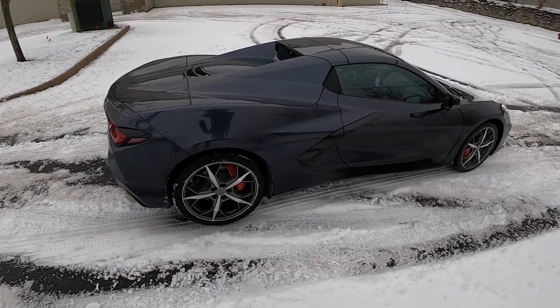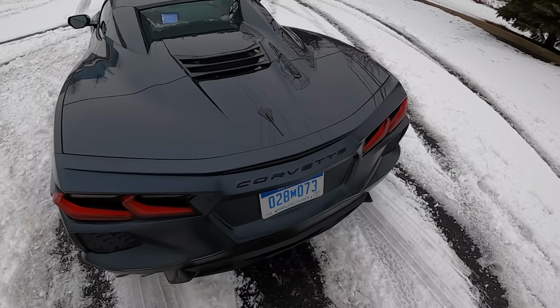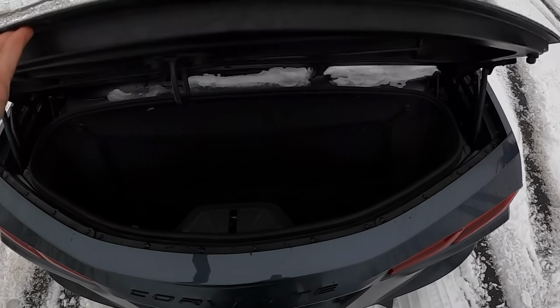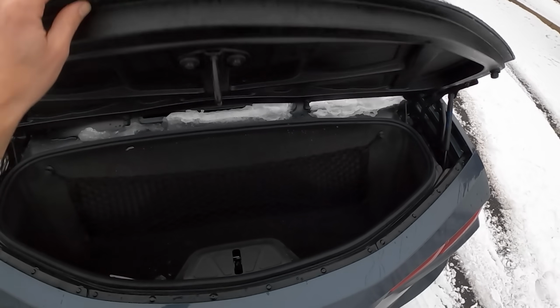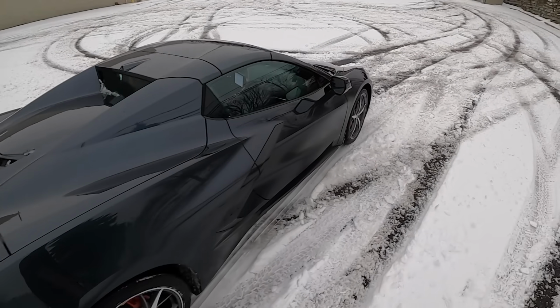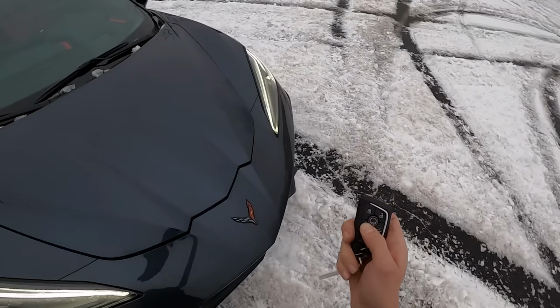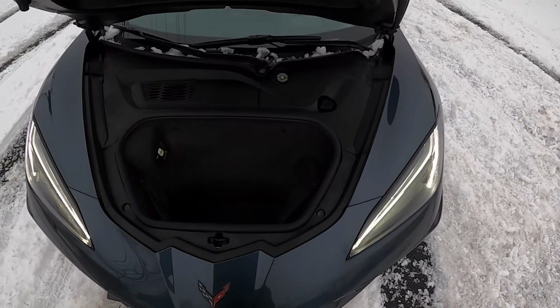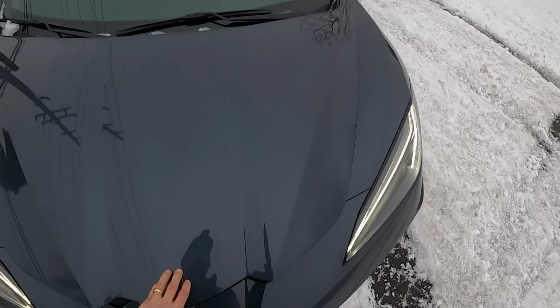You retain all of your trunk space while the top is folded down. If you look in the trunk, you still have the same amount of trunk space. You can fit a golf bag back here very easily. Soft closed trunk lid, which is very cool. Up front in the frunk, now a double press and hold so you don't accidentally pop it open. You've got a decent amount of space in there too.